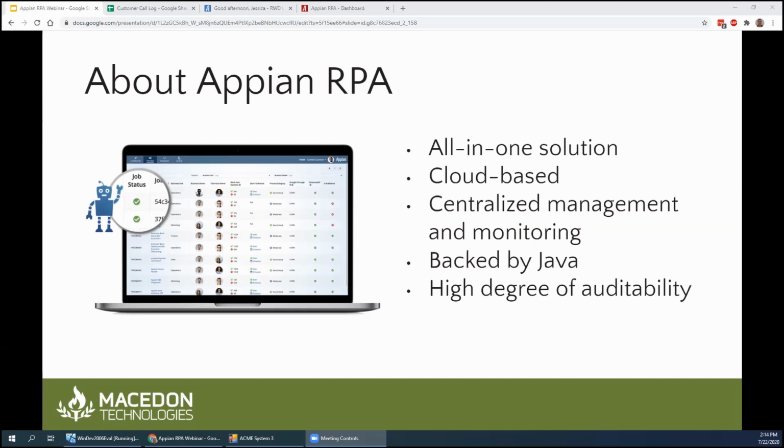Another nice component of Appian RPA is that it's backed by Java. As you're writing out your RPA process, you can use the power of a very robust programming language to extend what your RPA process is able to do. Because there are a number of Java libraries that come with Appian RPA, as well as a vast number of external third-party libraries for Java, the possibilities of what you can do with an RPA bot are almost endless. Basically, if you can do it on a computer, you can probably do it with Appian RPA.